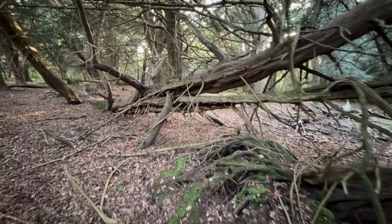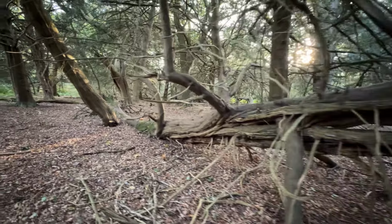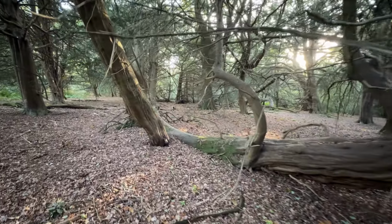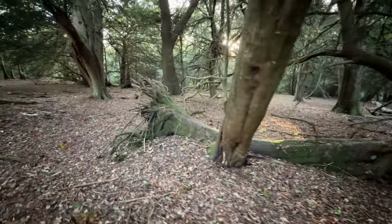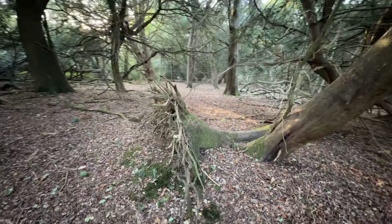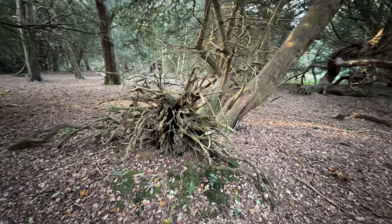At some point actually this one has come down. Almost sunset. Not very big roots at all. Let's see why that one's come down.